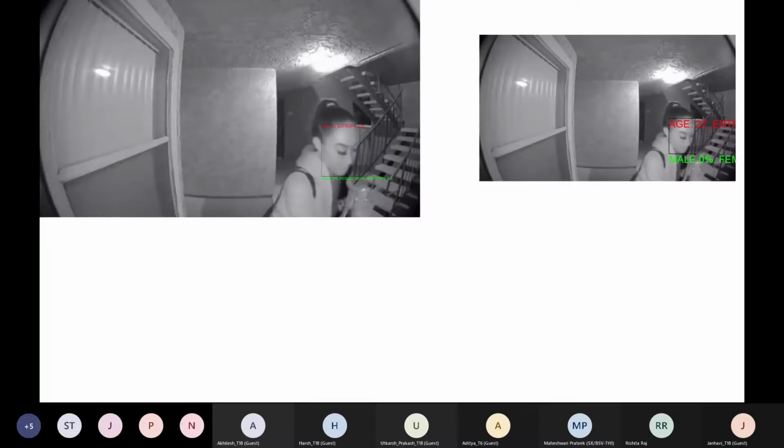Yeah, we can see that these are the two same images. On the right, you can see that without super resolution, it predicts the age as 27 and female as 100%. On the left, you see the super-resolved image, which you can compare by the size of the text.